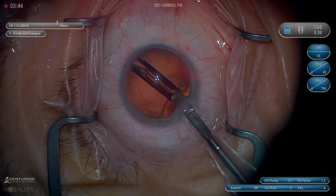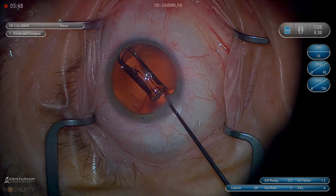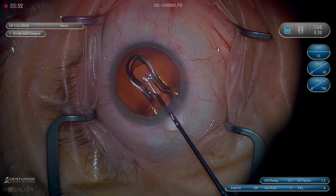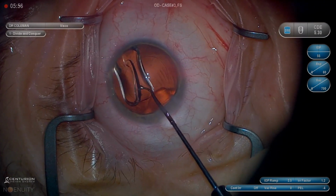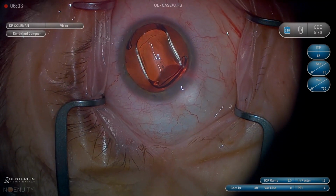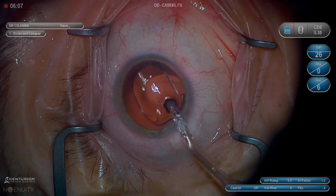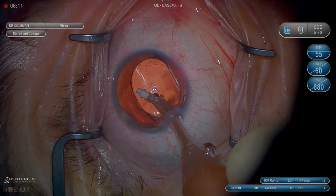So although I think you can't alter the speed of this that much, I think people who do not use ProVisc at the end of the case and just use BSS, you can probably speed it up a little bit. I may look towards doing that at some point in the future after realizing how long these steps take. This video series has been informative to me to try to analyze where I'm wasting time surgically and where I can improve my average case time.